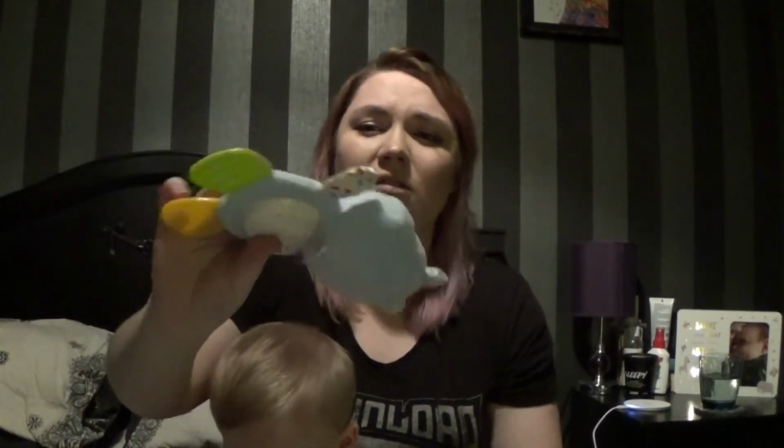This is a hippo that sings songs. I'm a huggable. He really likes the hippo as a toy. The teething element never worked for him. This is another Nubby one. Our friends bought us this one. We really like it. This bit's a bit hard, this bit's slightly less hard, that's really rubbery. Depending on what teeth are coming through, he does tend to change up which bits he uses, and it's got these. He's gotten to an age where he loves tags, so he's a little bit obsessed with that at the minute.